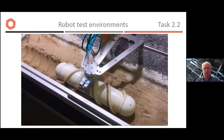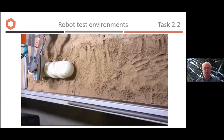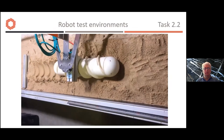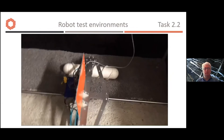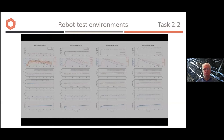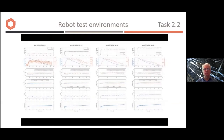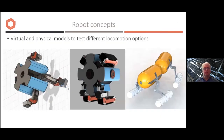Here we've set up a test bed to show how the Archimedes screw operates. It will work well in a wide variety of different materials, sand or gravel. It will also work very well in slurries. So this is a serious option that we should consider. But it's not the only option. Therefore, we've created virtual and physical models to test the different sorts of locomotion that are possible.